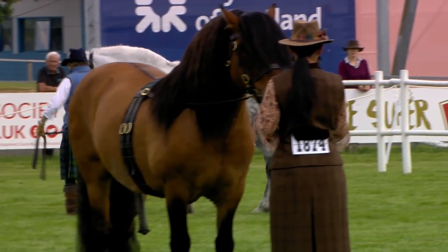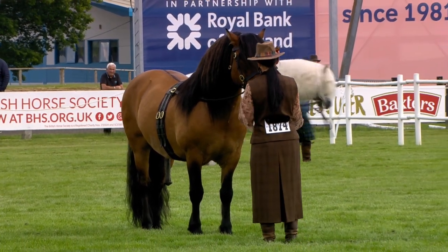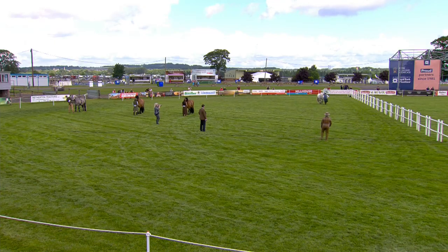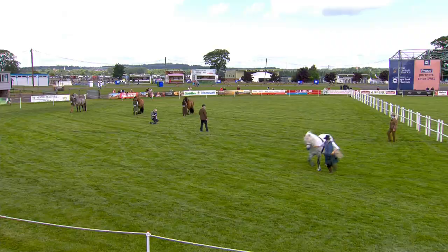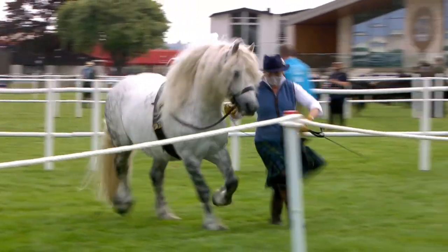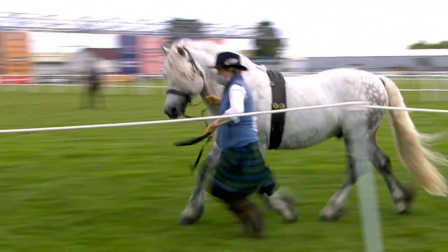1872 just walking away now and trotting back. 1872 is Treflower Tierlach, exhibited by Julian Murray, by Mossside McLaren, out of Treflow Tilwilly. And bred by the exhibitor Julian McMurray.